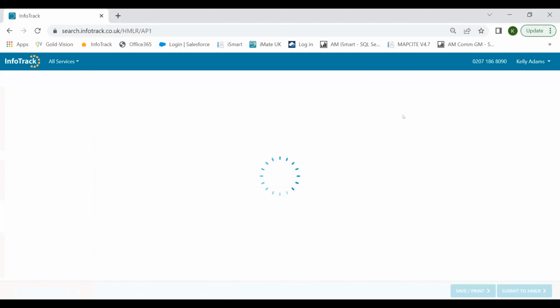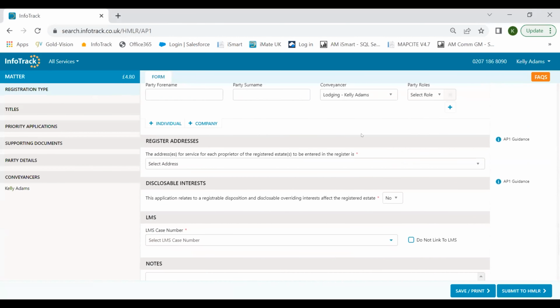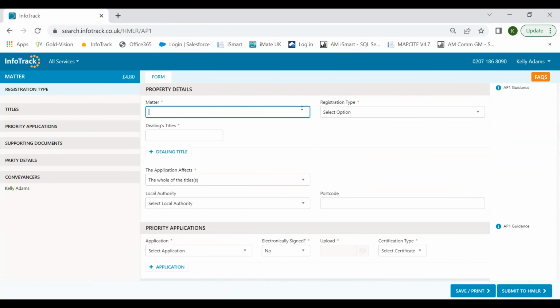So as I click into AP1 here, you'll be able to see our one-page smart interactive form. And like all InfoTrack products, your matter reference tells us about information already contained within your matter. Depending on whether you're accessing InfoTrack from a case management system or depending on the orders you've already placed with us, we can populate up to 90% of your AP1 for you.